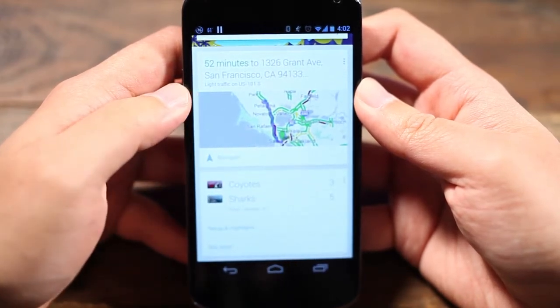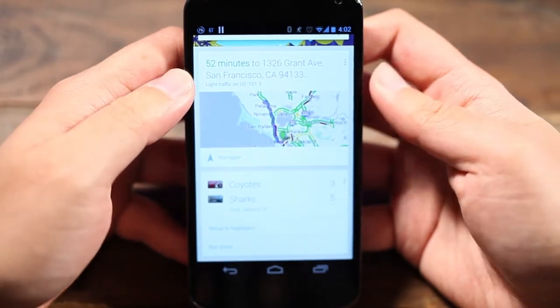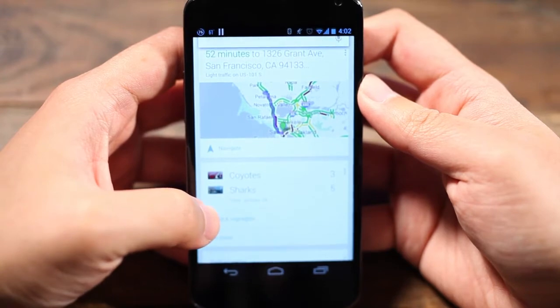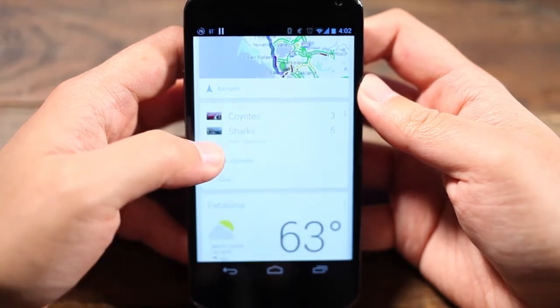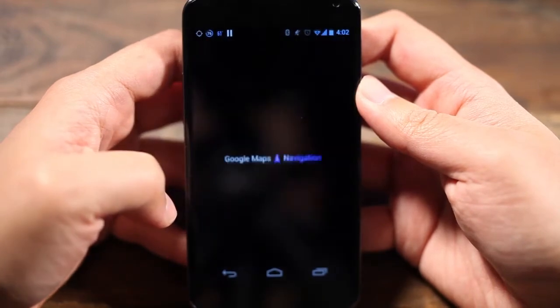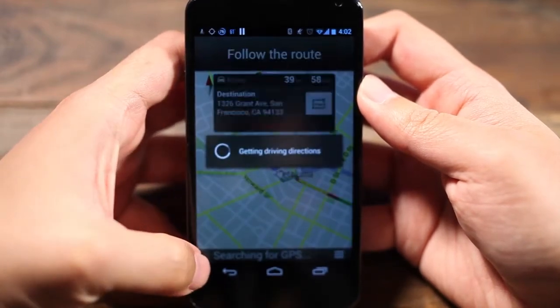Anywhere you go, anywhere you are, if your GPS is on, it will tell you you're 30 minutes from home, you're 54 minutes from home, and it gives you the option to navigate right in Google Now. So if you don't know how to get on the freeway, you have your navigation right there.